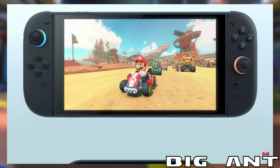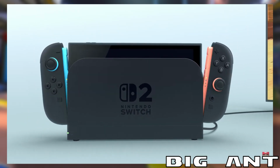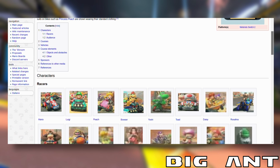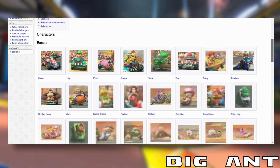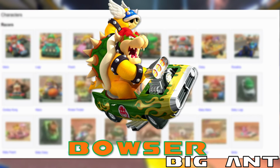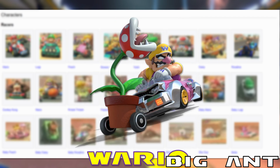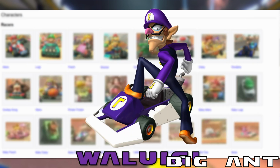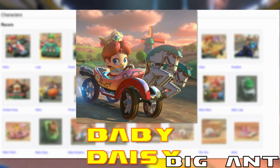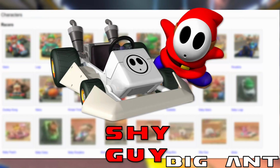In terms of characters, the ones I saw for myself in the trailer were who I expected to see for a first impression, so I went to the Super Mario Wiki to try and make sure I didn't miss anyone on my list of confirmed characters so far. So according to them, we got the following: Mario, Luigi, Princess Peach, Bowser, Yoshi, Toad, Princess Daisy, Rosalina, Donkey Kong, Wario, Koopa Troopa, Pauline, Waluigi, Toadette, Baby Mario, Baby Luigi, Baby Peach, Baby Daisy, Baby Rosalina, Bowser Jr., Lakitu, King Boo, Shy Guy, and Birdo.